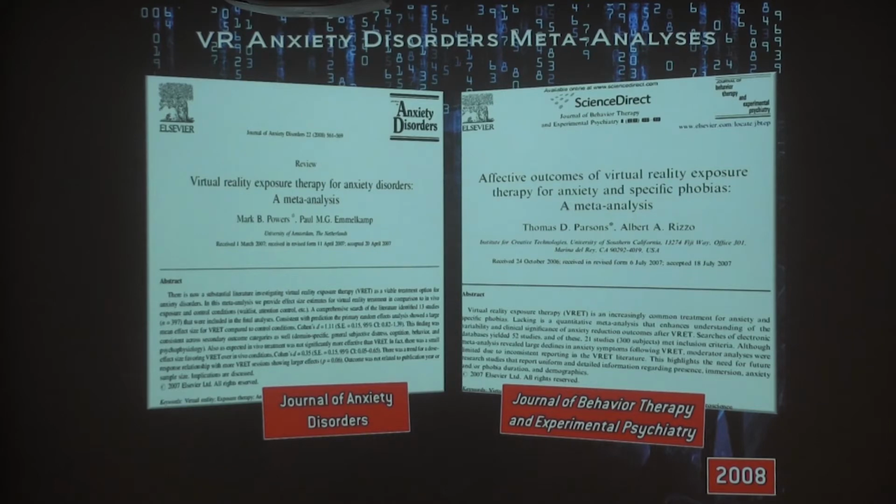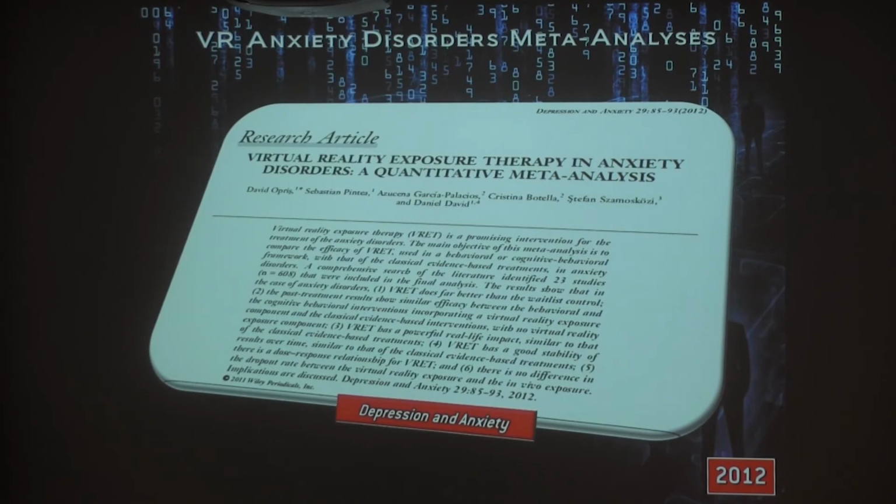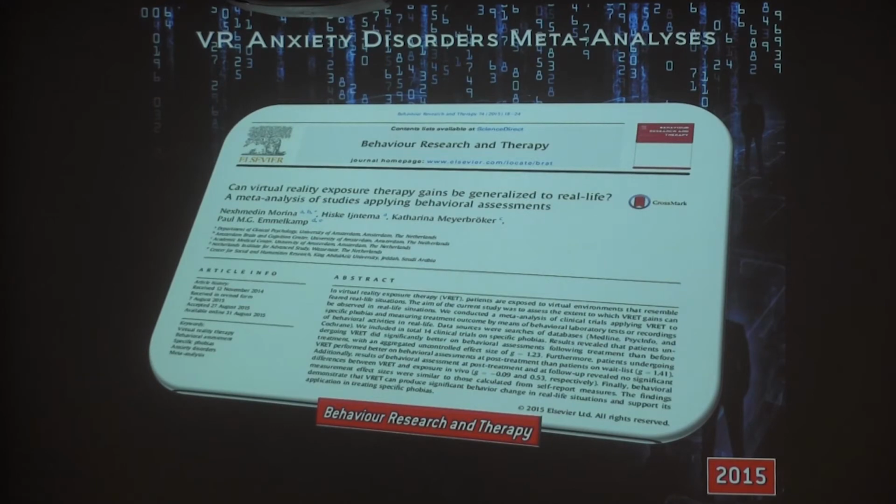These meta-analyses, one from our group and one from another group in 2008, documented VR outperforming imaginal-only exposure therapy and being as good as in vivo real-world exposure, followed up in 2012 by another group that updated the literature. And in 2015, a meta-analysis documented that not only do you see changes in the therapy and self-report ratings, but it makes a difference in people's real-world behavior, that it generalizes to the real thing.